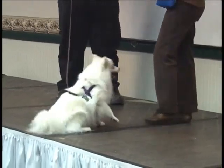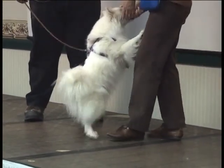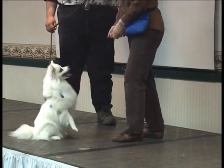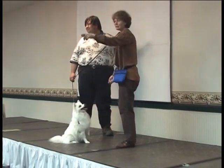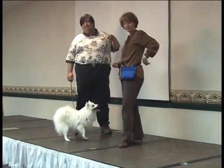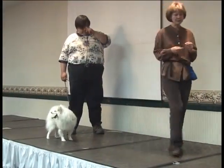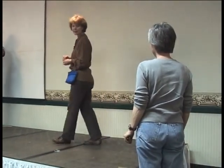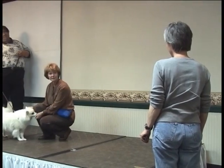So I need that relatively short woman with no hat and no sunglasses. Do I have anybody volunteering who fits that? Oh, good. Okay, you're great. Can you put your glasses in your pocket? Okay. So all I want you to do, when you come up on the stage, is come up sideways. And I want you to squat down sideways and extend your hand and take a treat.